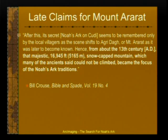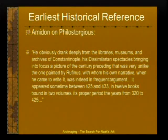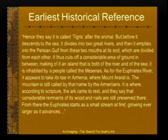However, this is one of the early Christian historians, Philostorgius. And this is Amadon talking about him, and he says that while he doesn't respect his doctrine so much, he was a great historian. And then he goes on, and this is what he says: as for the Euphrates River, it appears to take its rise in Armenia, where Mount Ararat is. The mountain is still called by that name by the Armenians. This is 425 AD, so early Christian, and nowhere near the time frame that the people who promote Mount Judy are talking about as well.